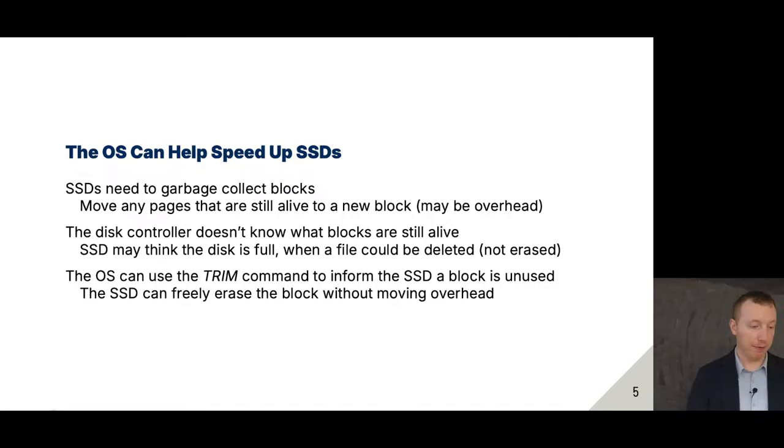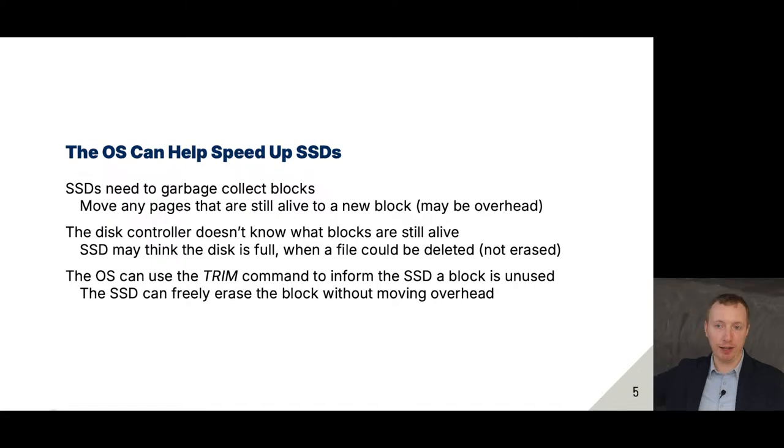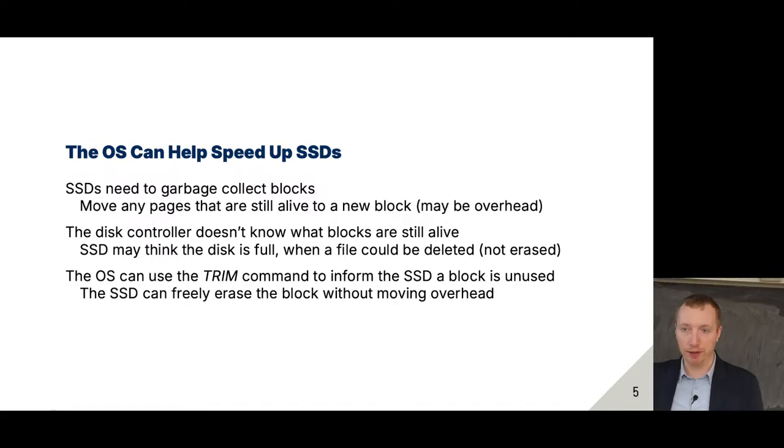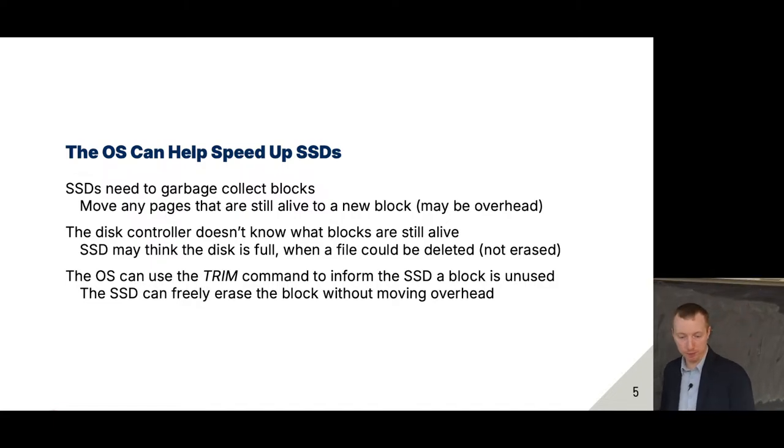Why does the SSD not know that a block is unused? If I just remove a file, my OS might just keep track of it, okay, I'm not using it anymore, so I don't have to tell the disk anything, right? I just keep track of it in memory. So the hardware won't know anything about that. That's why you have to actually tell it that, hey, I'm not actually using this page anymore, so you can get rid of it whenever you want.